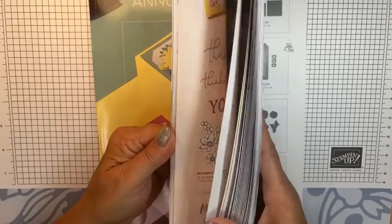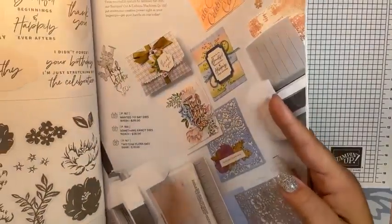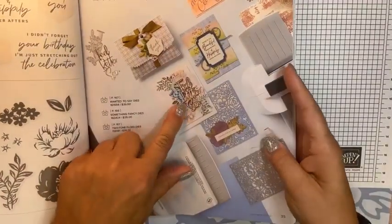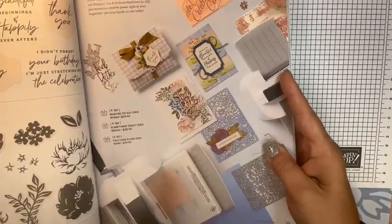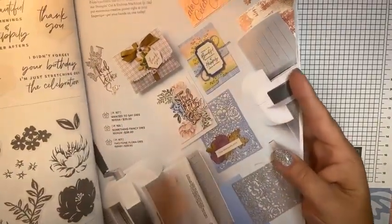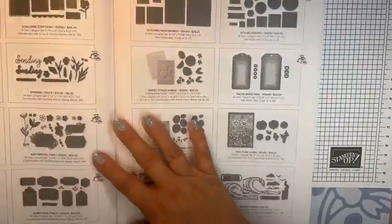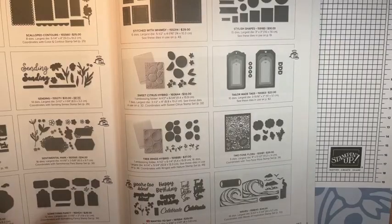So just bear with me. I'm getting excited this morning. So you see the feel better soon here, the celebrate words up here. So they're just dies that can really coordinate easily with anything in our catalog. So some just really fun ones are in here.